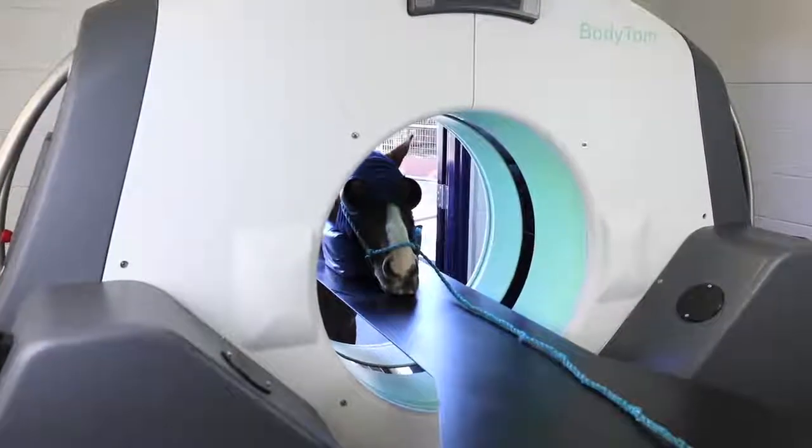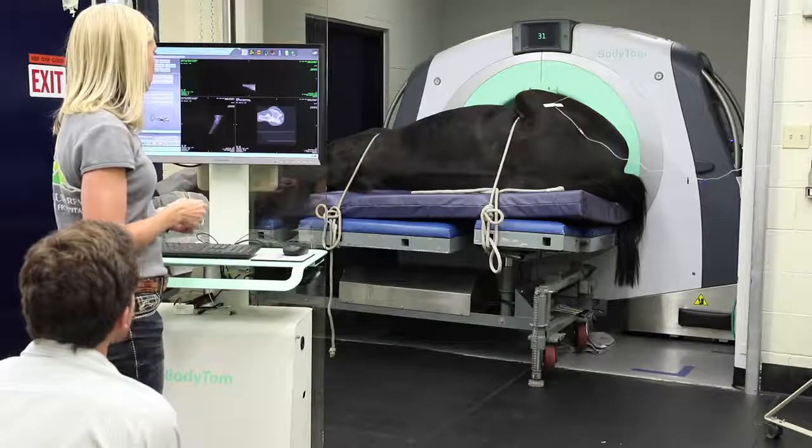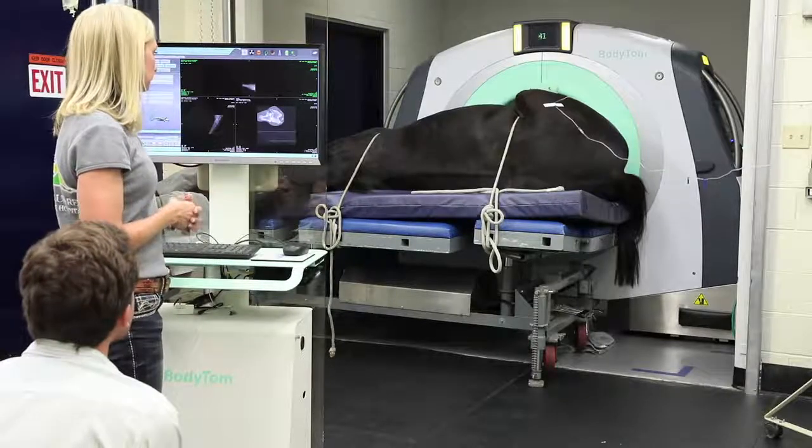For the orthopedics fractures, we're able to see all of the issues immediately before going into surgery. So during preparation, we're able to view where the issue is, if it was more or less than we thought on the x-rays, and it gives us a high degree of confidence going in for fracture repair.